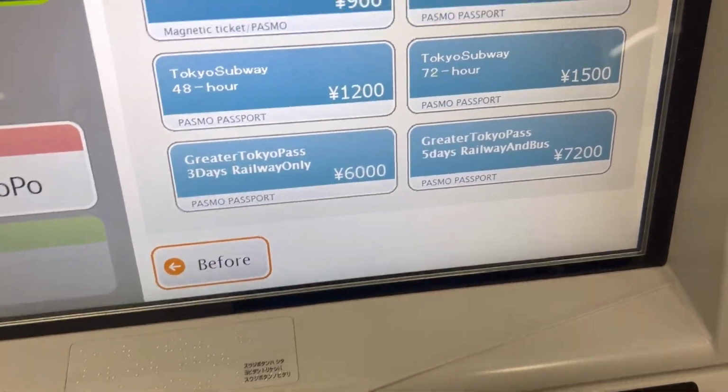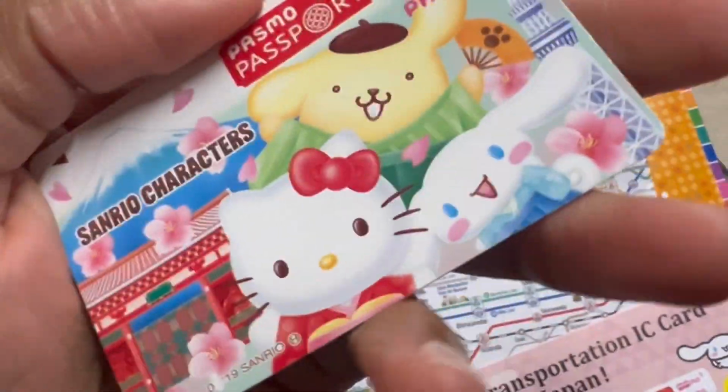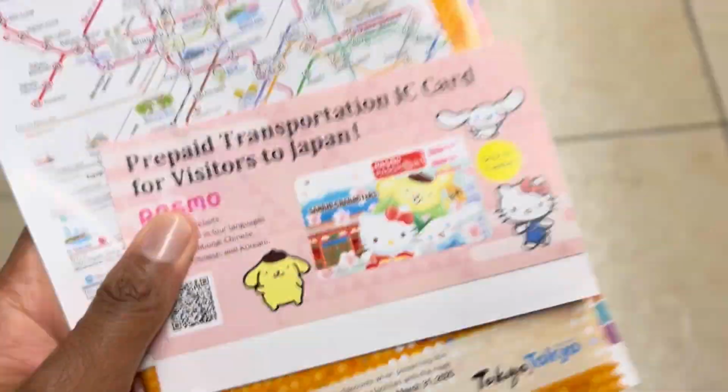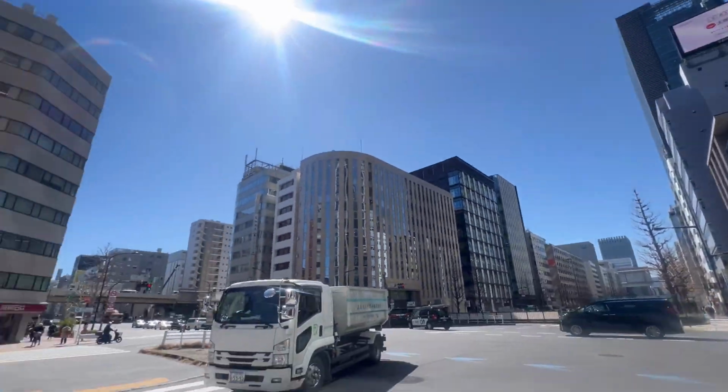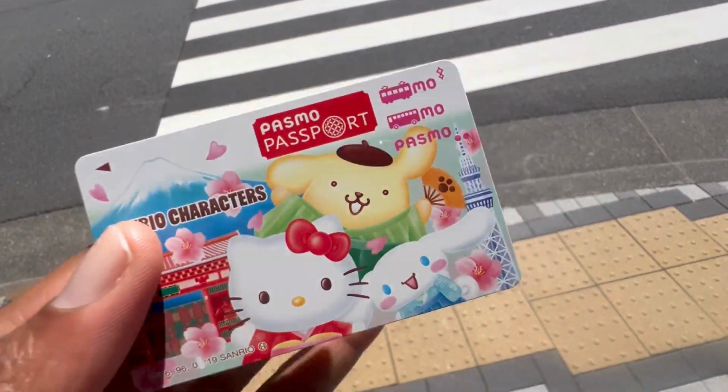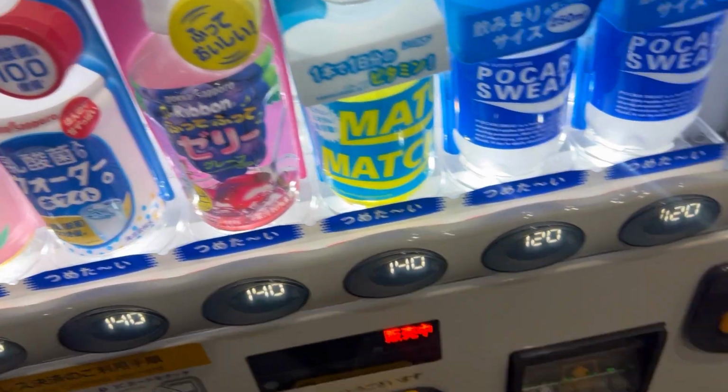And I exchanged it for this super cute souvenir. It's also functional. You're able to use it on the transport, and I believe you can use it in stores and you get like discounts, a bunch of perks. I got this map as well. All right, but I also found out I could just add a transit card to my phone. I found out kind of late, but that's okay. If you're looking for an adorable souvenir, feel free to actually go in person and get this.